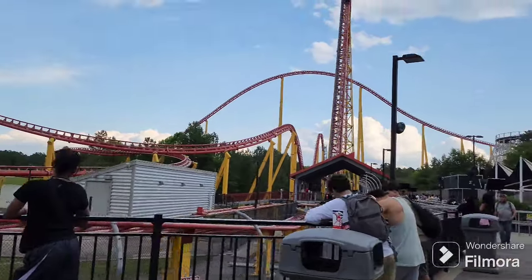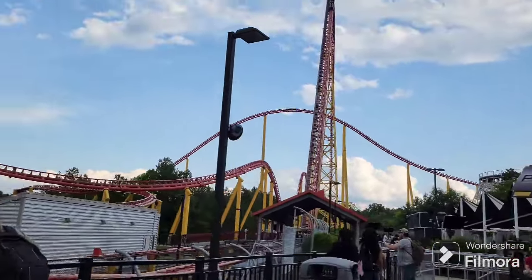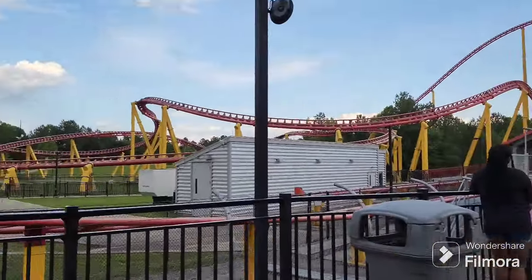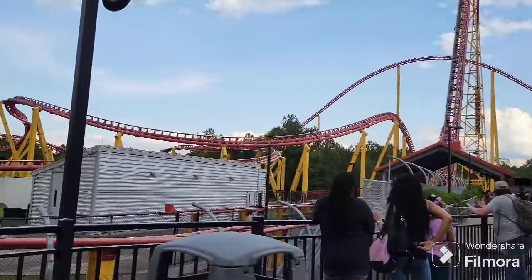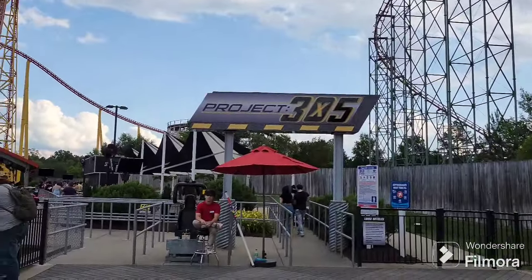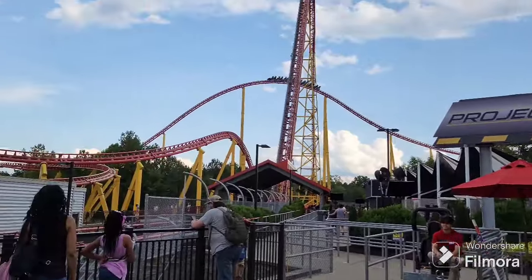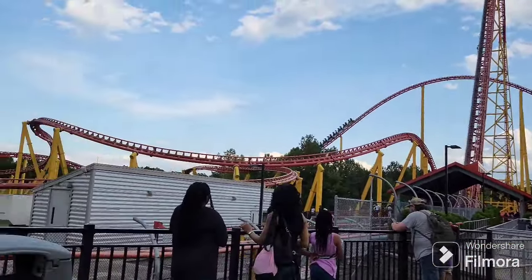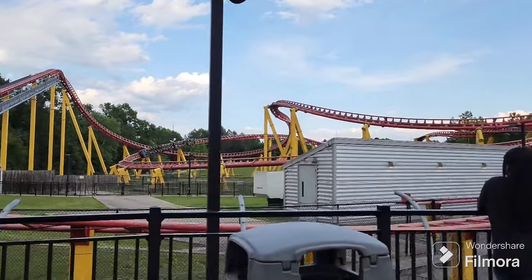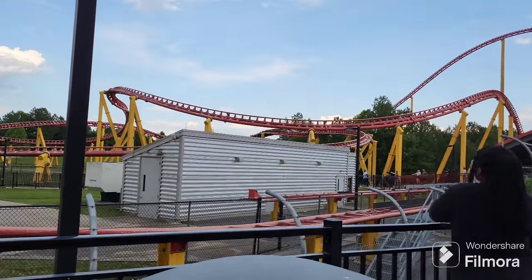But what I do like about Intimidator 305 is the speed. You're going so fast, and you're so low to the ground right in this section. It feels like you're racing. Like, obviously, it's called... Oh, wait. It's not called Intimidator 305 anymore. Oh, my gosh. There it goes. It travels over that hill so fast, too. All the transitions are super whippy, and I think it's really fun.